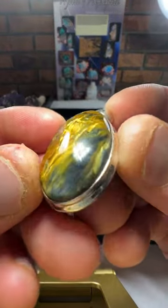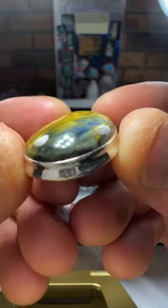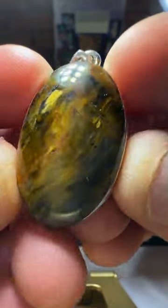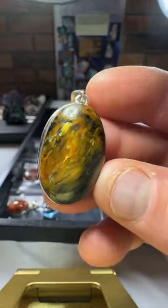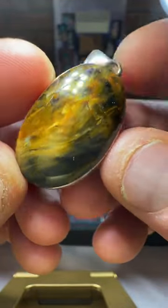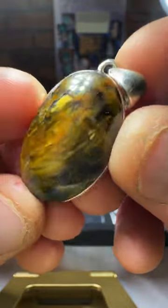Okay, last one, Pietersite for tonight. Look at this. It's like blue and orange together. It's called the Tempest Stone, which is like the storm. It's stormy stuff, you know. It's good for today's climate. We are in the middle of a storm.